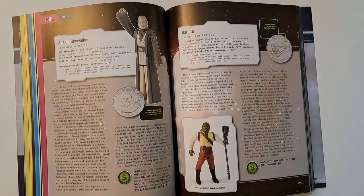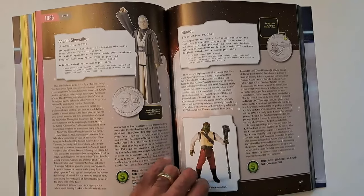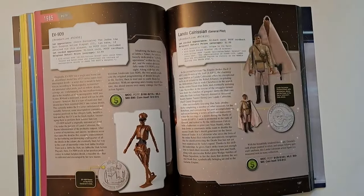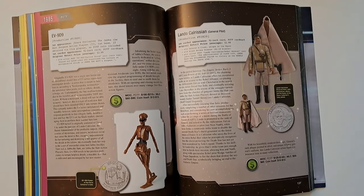Here's Barada. Looks like just a green alien pirate man with a stick. There you go. EV-99. Cool looking droid figure, actually. Precursor to the droids in the prequels.